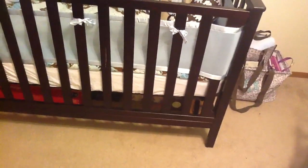Under his crib, we have things that we are storing under there. I'm not even going to show you because you can't see. Things that we're going to need soon, but not immediately. We have a box down there for, well, actually, I should probably show you. Sorry.